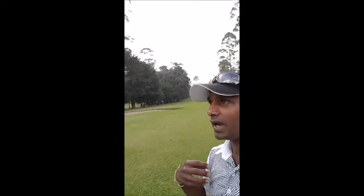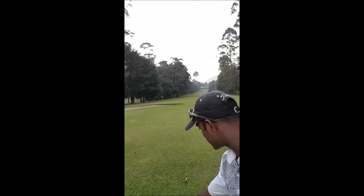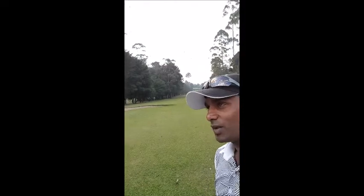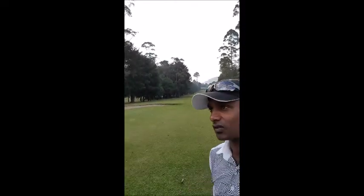Fairways are very good. You can hit from any place, you can hit the driver also. We hit the driver because of the nice lie, nice grass in the fairways. Not like the grass at the Colombo coast or the Kandy coast. It's a very nice, beautiful grass at Nuwara Eliya Golf Club.